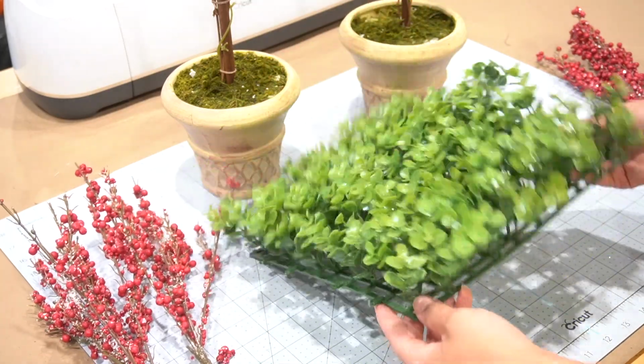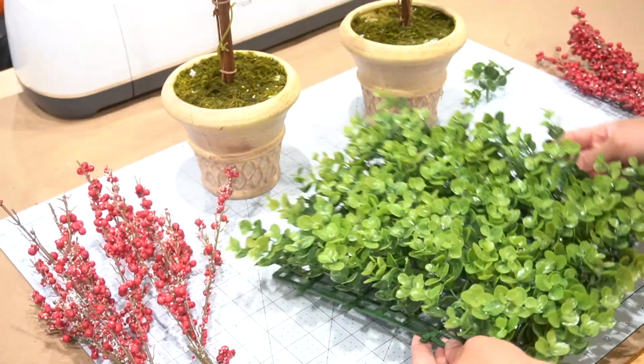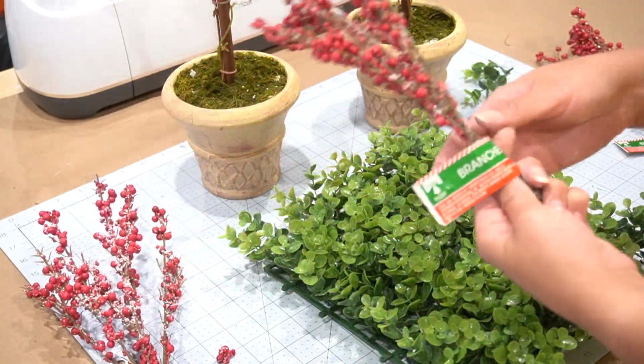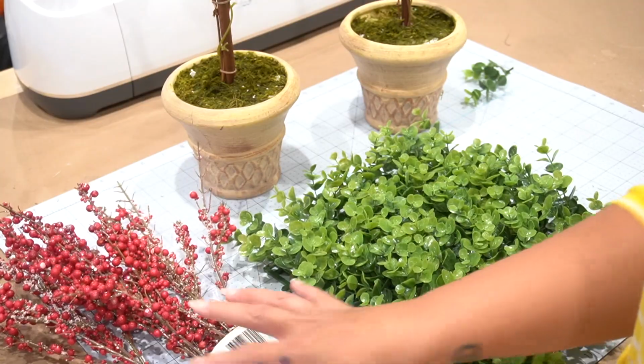I set those out to dry, and then once they were dry, I got this piece of greenery that I had bought on clearance a little while ago from Michael's, and I think I paid like $3.50 for it. I also had these red berry stems that I bought from Dollar Tree last year that were left over from some DIYs that I did not use them for.